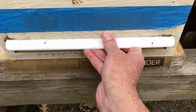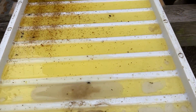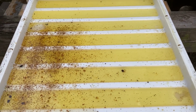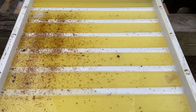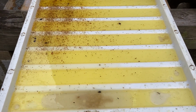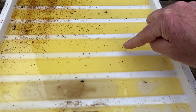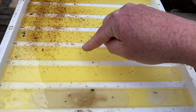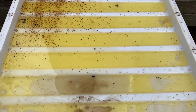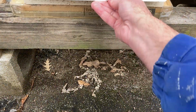This is the bottom board of hive 7. Some condensation. Not a ton though. Interesting. So their activity is mostly on this north side, the west side, north side, left side. Some of this stuff looks like wax moth frass though, so we'll have to keep an eye on that. I don't see any larvae or anything in here though, and I see small hive beetles are dying in here, so interesting.